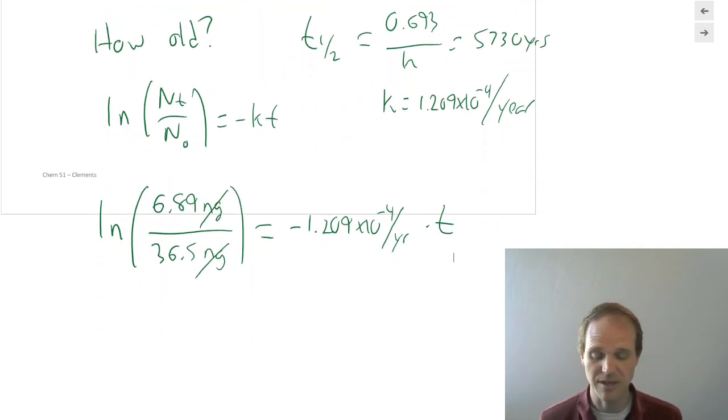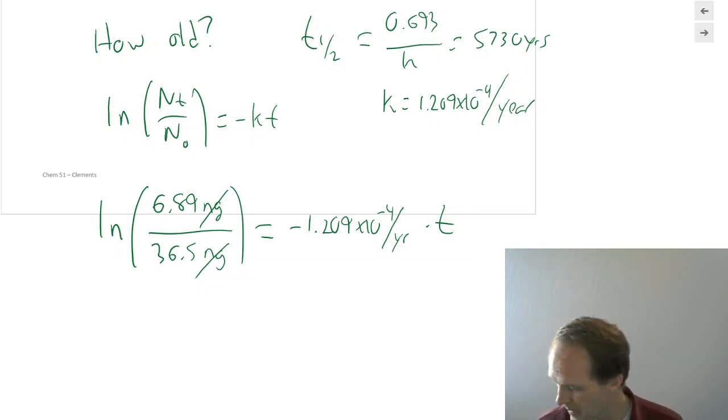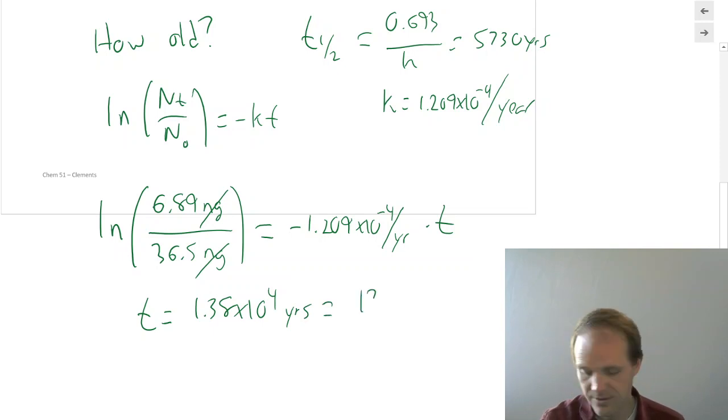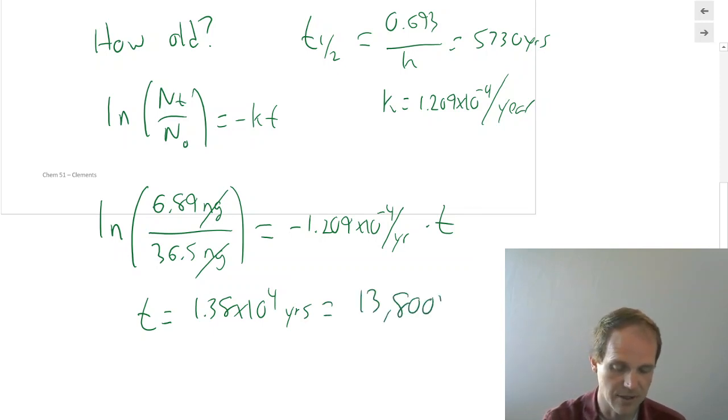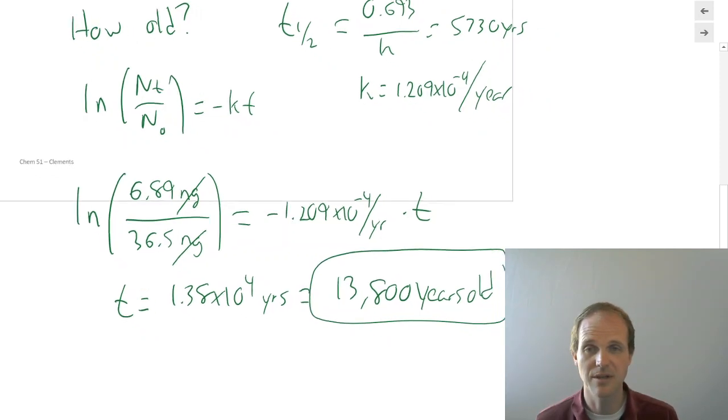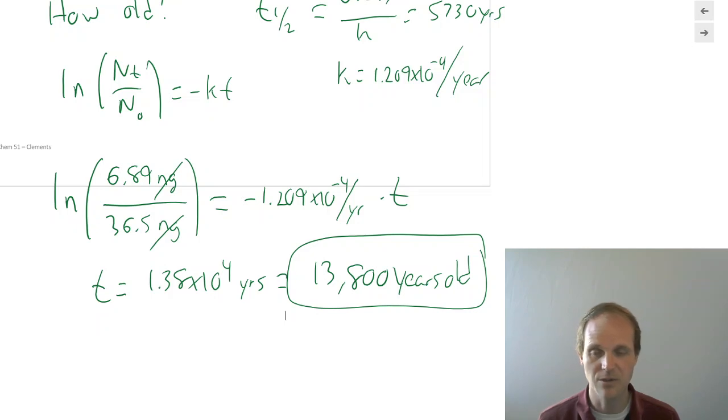That's just plug and chug. You plug those two numbers into your calculator, you divide by negative 1.209 times 10 to the minus 4th, and you get that t is approximately 1.38 times 10 to the 4th years, or about 13,800 years old. Okay, 13,800 years old. So that's the kind of thing we can do with carbon dating: we can use the ratios in order to figure out the time, or we can use the time to figure out the ratio.